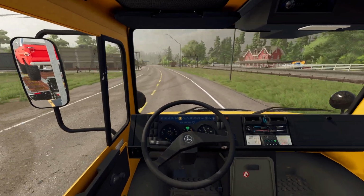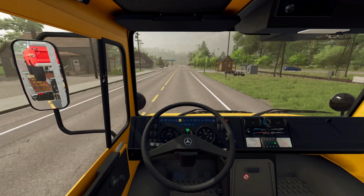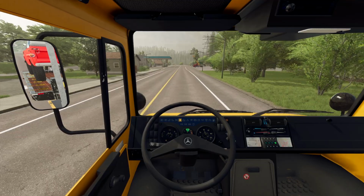So, I don't know. I'm just going to keep it at the farm. I'll probably keep it in the shed, and I'll make a decision on it. I'm not 100% sure what to do with it just yet.